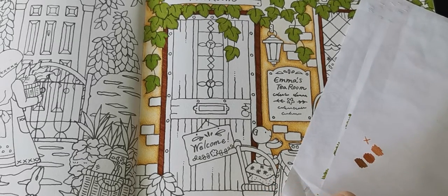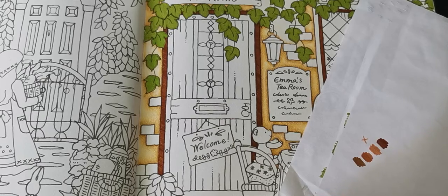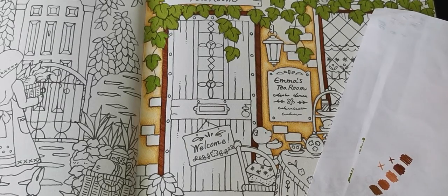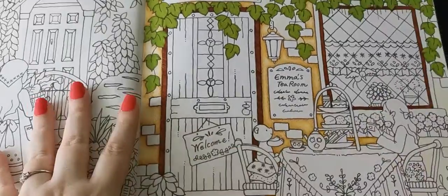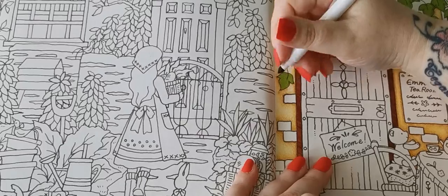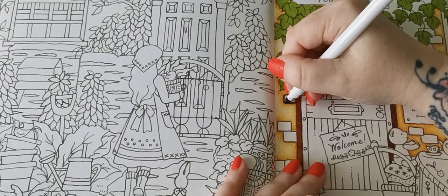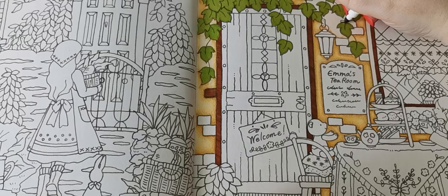Nah, not that one. I should have been a bit more organised, really, shouldn't I? Don't want that one. Yeah, okay. Okay, so, oops, let's put that back here behind our page. So I'm going to do the bricks in the different colours. As you can see, I've got three different shades of crayon super tips pulled out for this one.